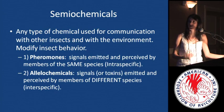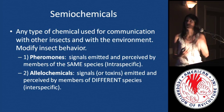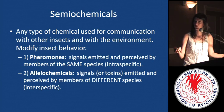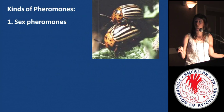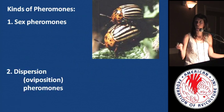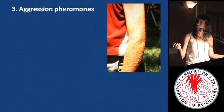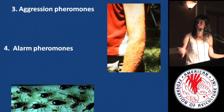Another thing are semiochemicals, and these are any kind of chemicals that are going to basically modify insect behavior. So we have two types. We have pheromones, and these are going to be used within the same species, and then allelochemicals, which are used for different species. So we're going to go over some of those. So just some different kinds really quickly. We have sex pheromones, dispersion or oviposition, which is when they're laying their eggs. Aggression, this is actually someone that got bit by fire ants. Alarm pheromones, these are a bunch of little aphids running for their life.